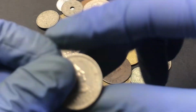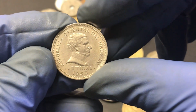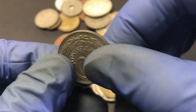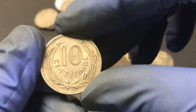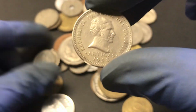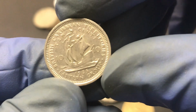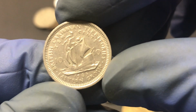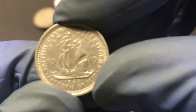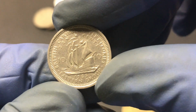Very interesting. This one, what's this? Uruguay. Oriental Republic of Uruguay, Artigas, 1953, 10 centésimos. So a little bit more value than we've been seeing in the past out of that. Here it's East Caribbean states, or East Caribbean, British Caribbean territories. Wow, I can't say that. British Caribbean territories, 10 cents, 1965, the Eastern Group.